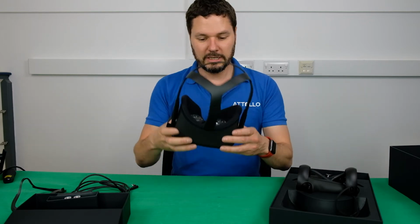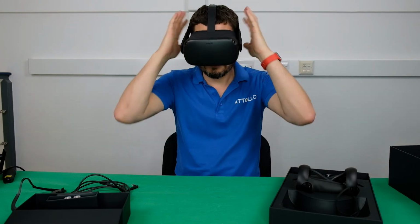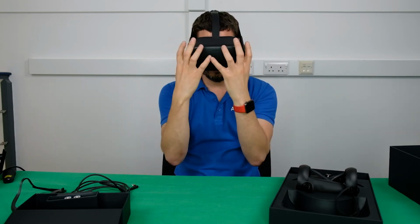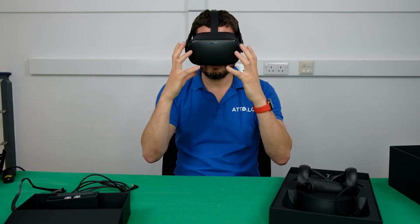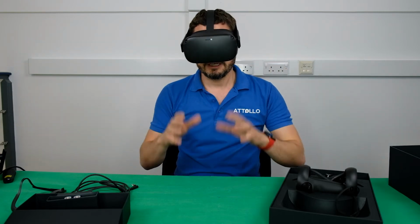That's great. So if we put it on, the first thing that I notice when I put it on, I've already adjusted it to my head, but I do notice that there is more weight here than I'm used to with the Rift, but then I don't have that dangly cable on my shoulder, which is always there.